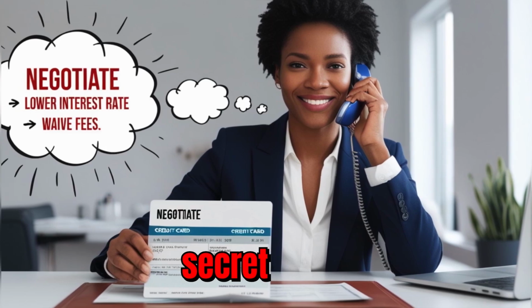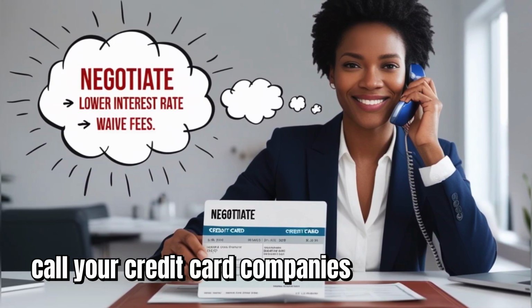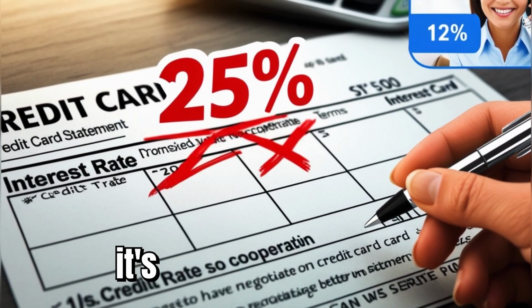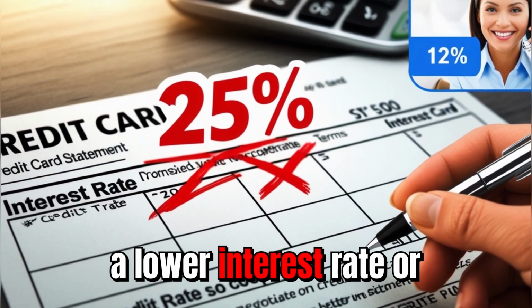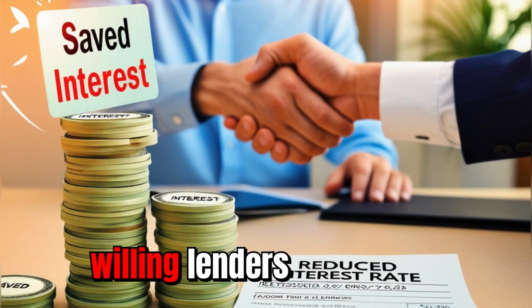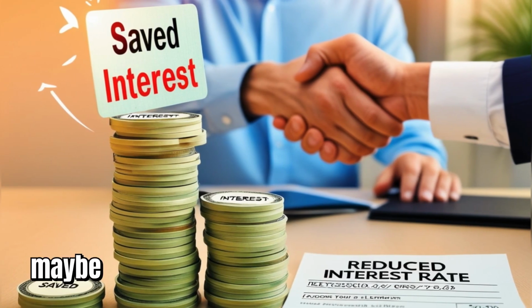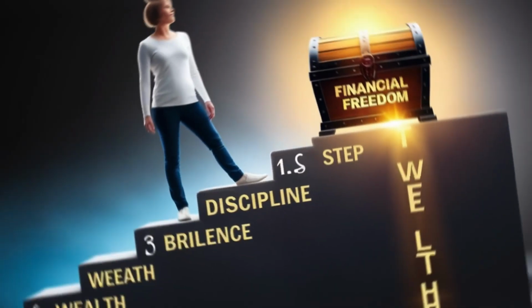Step 4. Secret hack. Now for the bonus hack I promised you. Call your credit card companies and negotiate. Yes, it's possible to ask for a lower interest rate or a temporary hardship plan. Many people don't realize how willing lenders are to help if you just ask. This could save you hundreds, maybe even thousands in interest over time.